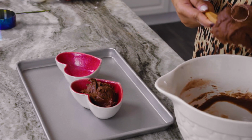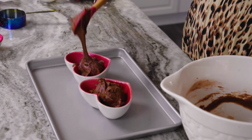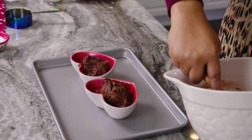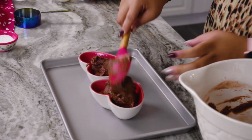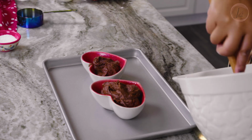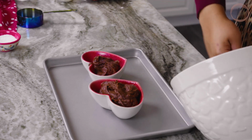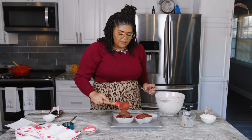And we're just putting these into our pans. You see how good this looks? It's all chocolatey and rich, delicious. I can already smell all that chocolate flavor. And then we're gonna bake these at 350 for 15 to 20 minutes.